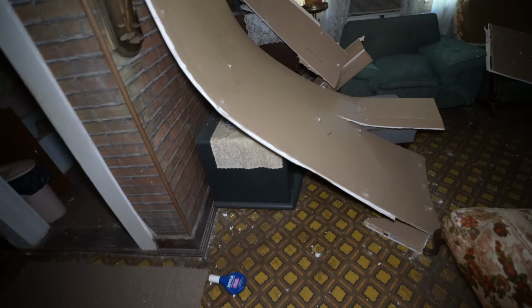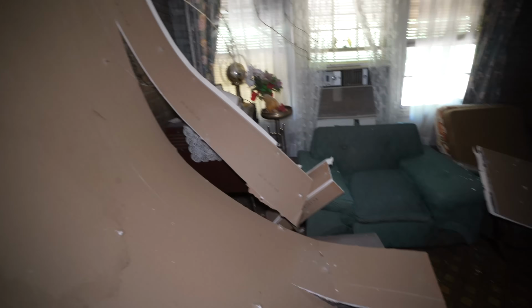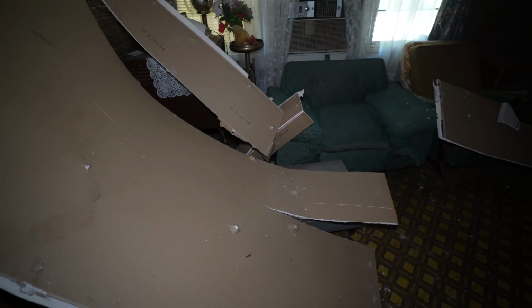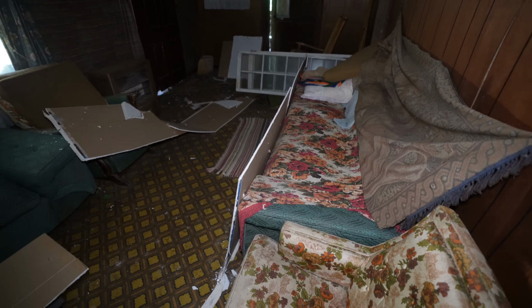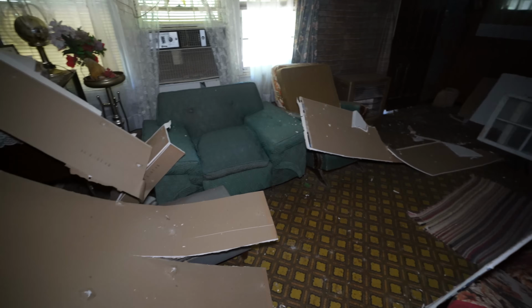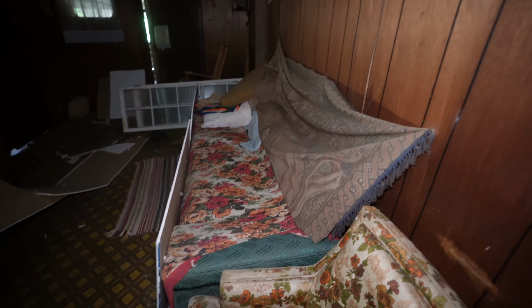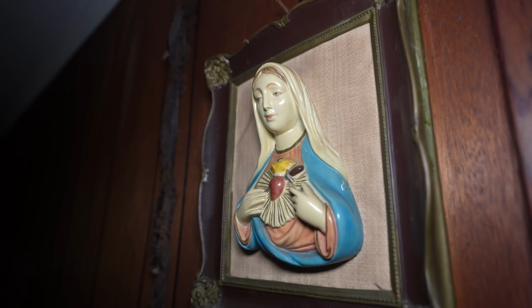Then we get back here, and this is another little living space. But look at all this drywall that has come down. Just looks awful. This room isn't full of stuff, kind of like the other one is. There's furniture everywhere, but it's not like full of trinkets and whatnot. There is some religious things in here.